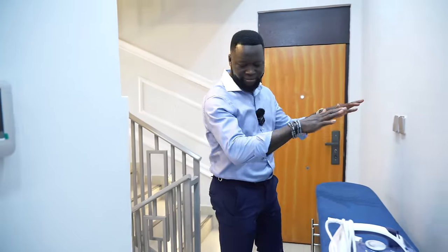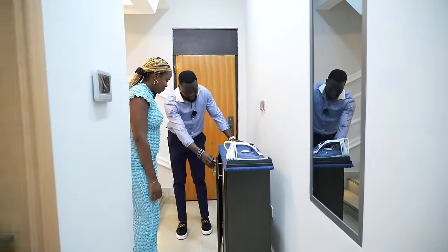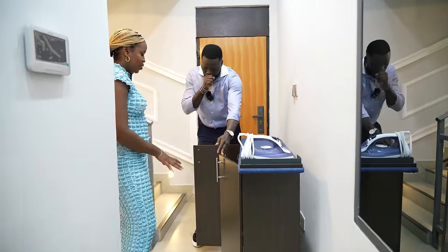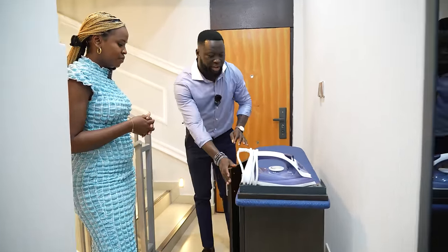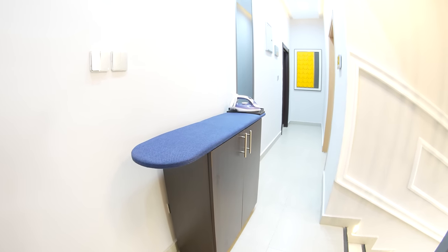So over here is your laundry section. Again, this is tastefully done. You can keep all your laundry items here, because space management is very important.